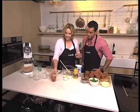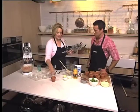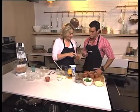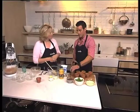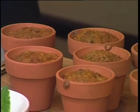That goes into the oven for about 25-30 minutes until it's risen all the way up to the top. Obviously, the choice of pot matters. You're using a little ceramic pot here that almost looks like a terracotta, but you're going to have to be very careful what kind of pot you use and put into the oven.